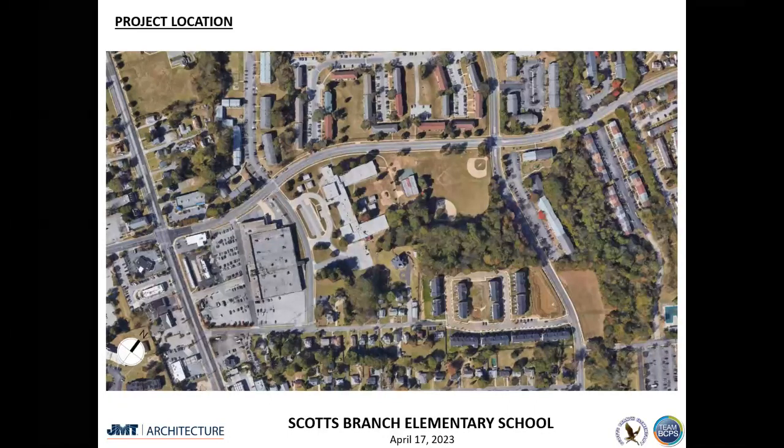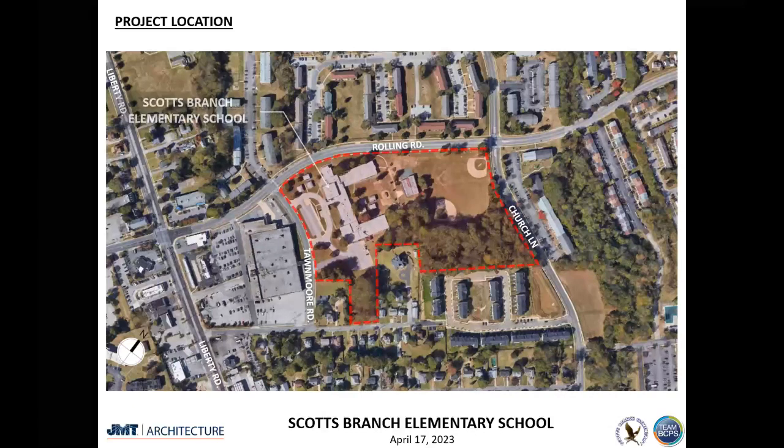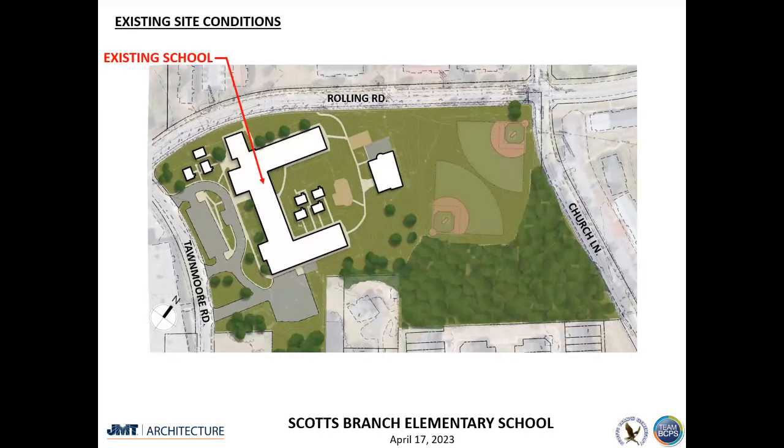So this is an aerial view of the existing site. You see Liberty Road all the way to the left. Tawnmore Road is just below that. Rolling Road to the top of your screen, and Church Lane to the right-hand side of your screen. North is to the right in this case. So this is the existing site, the existing school, and then a more graphic depiction of the site. Again, Tawnmore, Rolling, Church Lane, existing school.